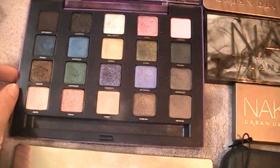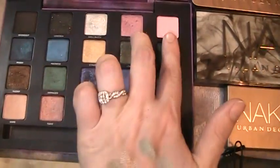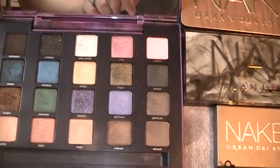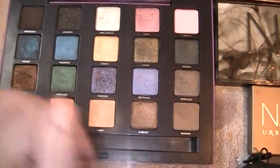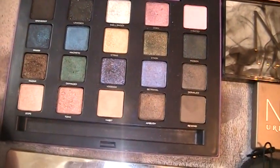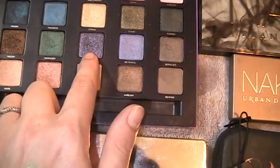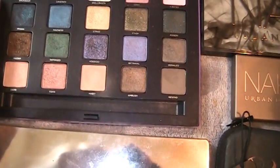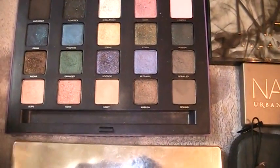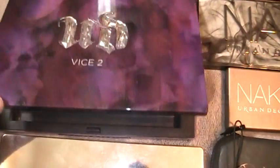I do have some looks with this palette that I really like, but there are some shadows in here I've hardly touched. For example, the two pink colors, I think kind of strike and stash, this gold and this green. The blues I've actually used a pretty decent amount. The bottom row with the more neutrals I've used. The purples, this one here has a nice little dip going on. So I have used some of them in here, but not that many. So this I just want to play around with before I officially decide.